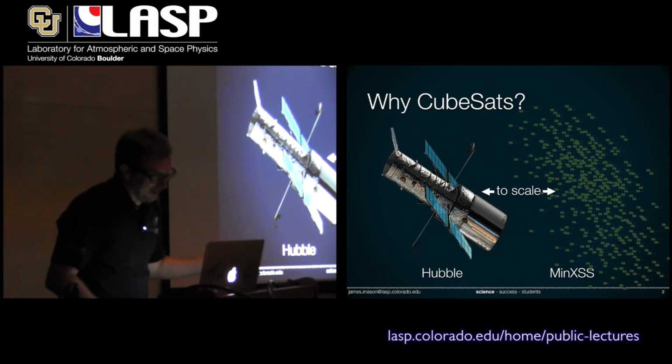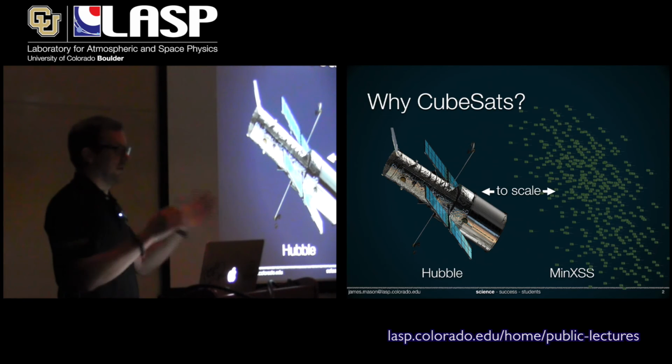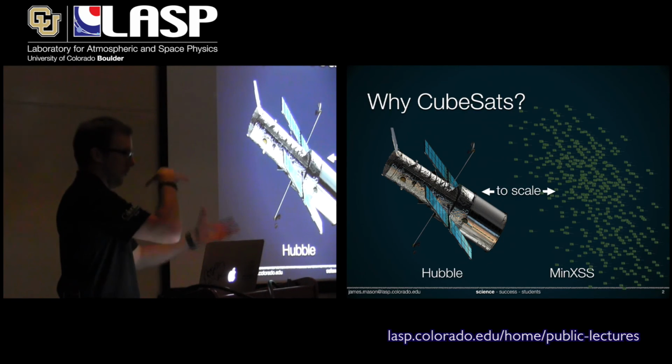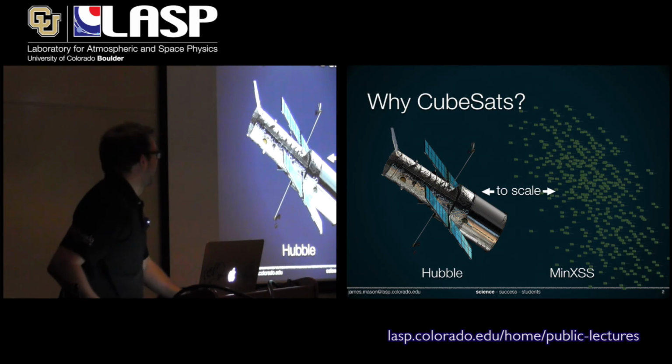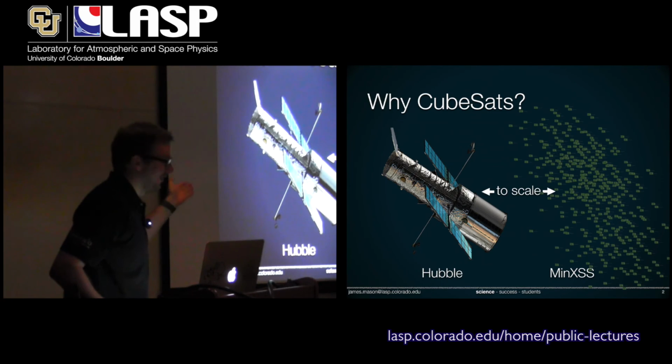We didn't do this with Minx because it wasn't relevant for the science, but there are science objectives where you would want a constellation of CubeSats, for example, all around the Earth, so you can get simultaneous measurements of something at multiple positions, which you can't do with a monolithic spacecraft. So that's one advantage of CubeSats, and you can't do dozens and dozens of enormous spacecraft for a cost that's reasonable.